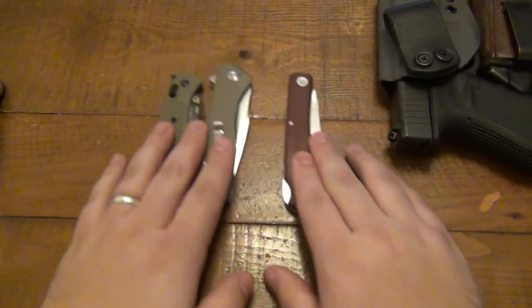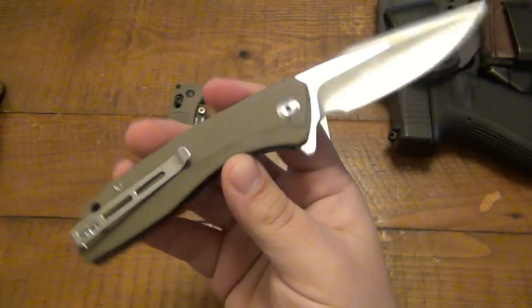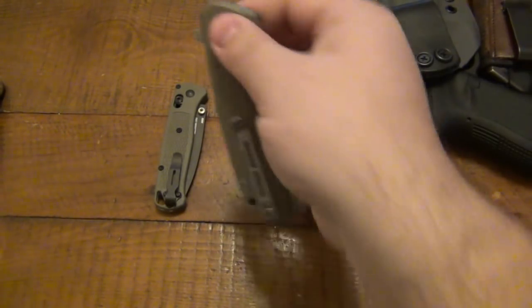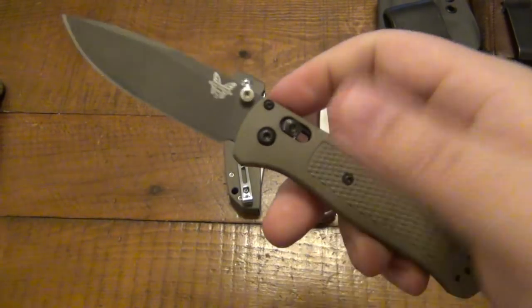As far as the knives, I revisited the Civivi brands. I have a couple models from them. You will definitely see a review coming in the future on these. Pretty darn impressive. Don't want to get too much into it right now, because I will do the reviews. Also, as you guys clearly noticed the second the video started, I do have a Benchmade Bugout.